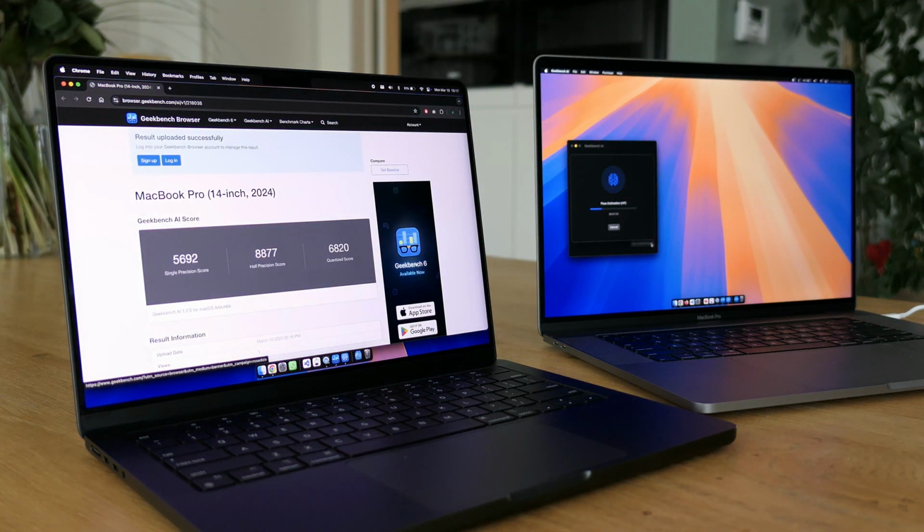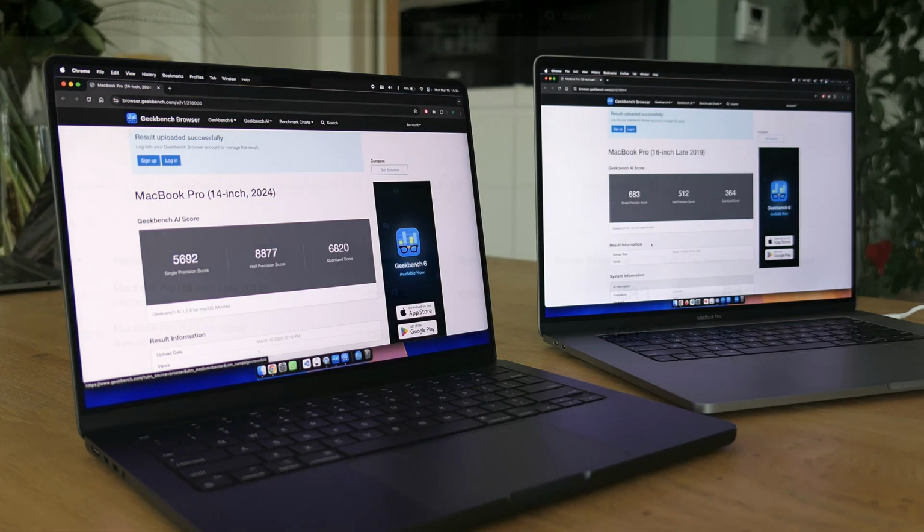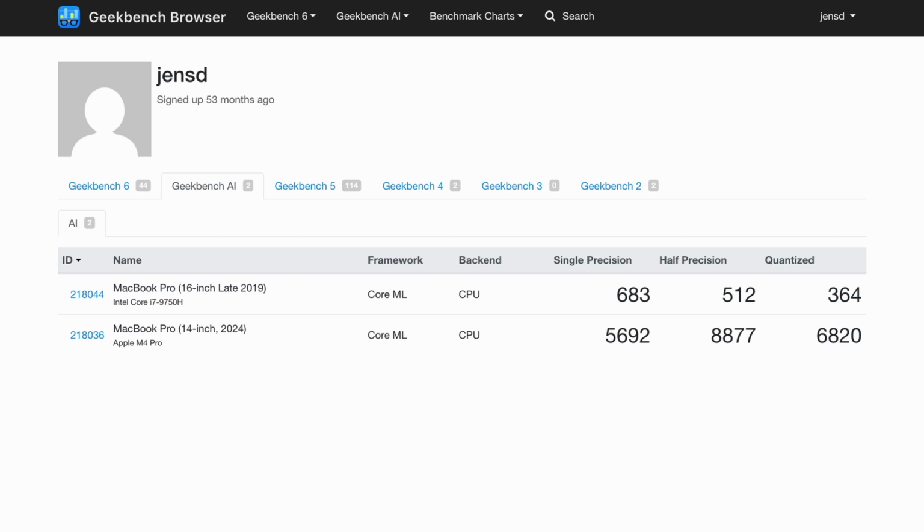After about 1 minute and 10 seconds, the M4 has completed the tests. The 2019 takes more than 7 minutes longer to complete the same, which means that we don't even need to look at the numbers again to draw a conclusion here. Clearly, this older model is not a good choice if you're looking into this type of tasks, as the M4 just runs around it in circles with a score that is 15 to even 20 times higher.